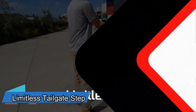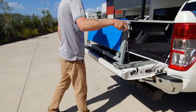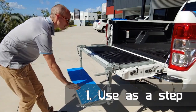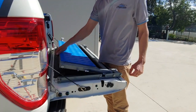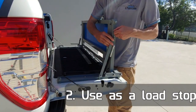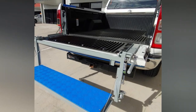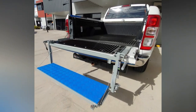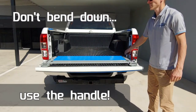We did it! Cheers to the Limitless chassis team! They worked hard to make a tailgate step that fits on any truck. And here's what they made. It can hold up to 120 kilograms, folds down to a thin 40 millimeters, and you can control it with just one hand. As an extra feature, it can also extend the truck bed like a tailgate. And guess what? You get all of this for $895.